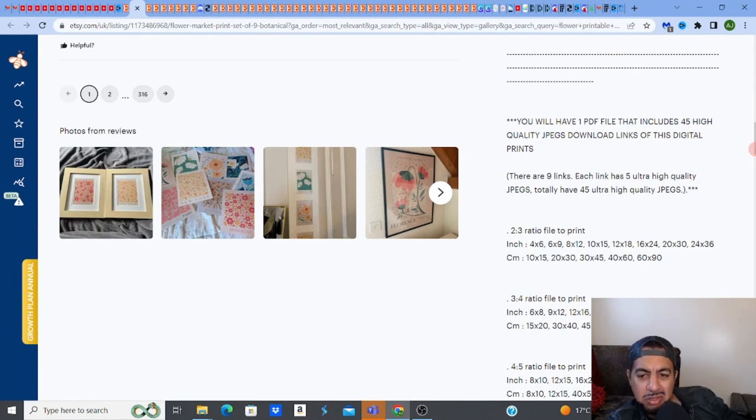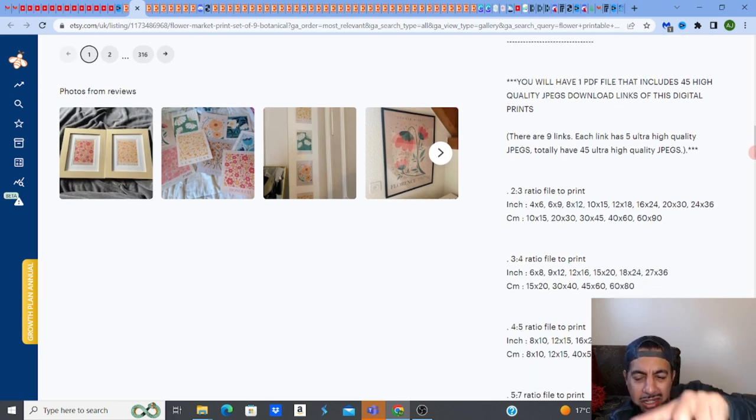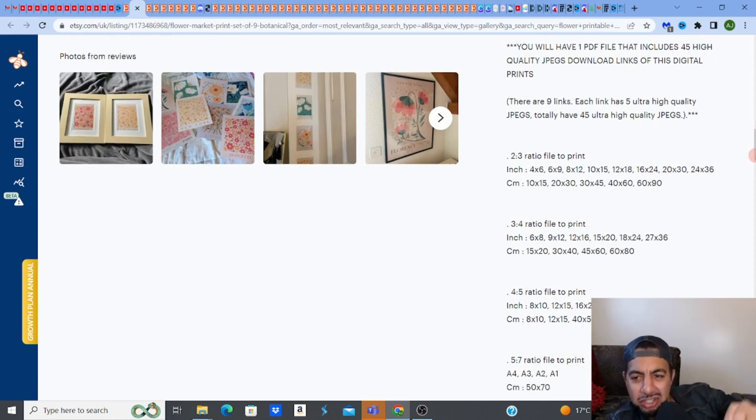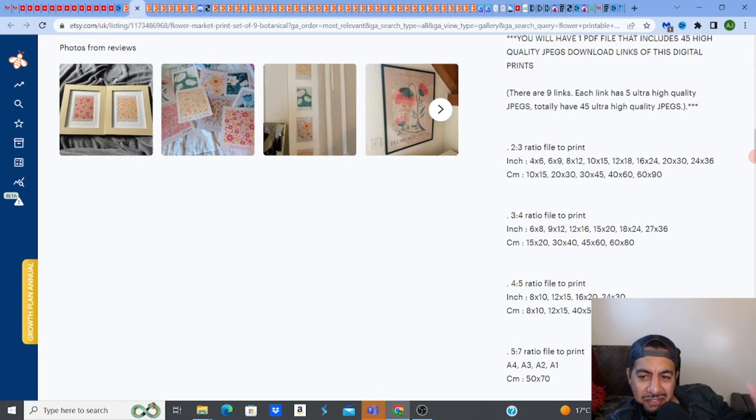So for example, this person has absolute clarity. Look at this on the right: you will have one PDF file that includes 45 high quality JPEG download links of this digital print. There are 9 links. Each link has 5 ultra-high JPEGs. They're telling you what you're going to get. They're telling you the sizes in inches and centimeters. They're telling you the ratios.